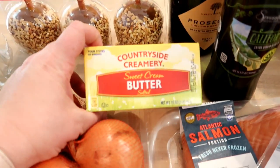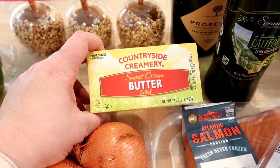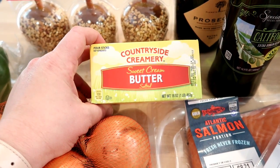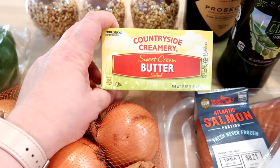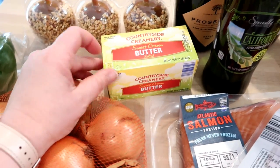I also picked up a pound of butter. I really like to get my butter at Aldi. It's a great price and the quality is great. You can either get salted or unsalted. And I think I have 1 stick left, so I wanted to replenish.